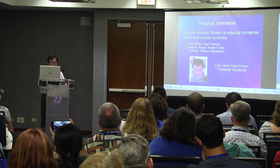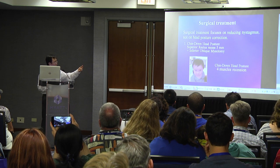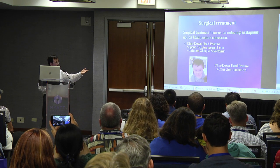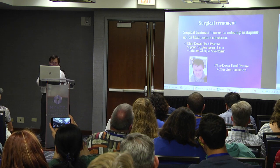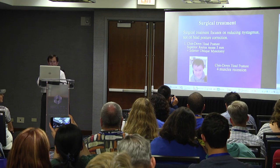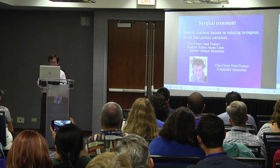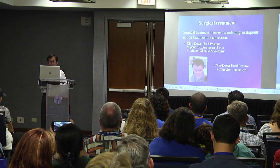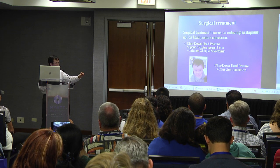So we have different opinions about different surgeries. For this one, for example, the chin down head posture, usually we will do a superior rectus recession and inferior oblique myectomy. That did change the head posture. We were always very satisfied with the head posture, but nystagmus was usually only reduced by 30 to 40%. I'm not satisfied, the parents are not satisfied. So we changed the strategy.